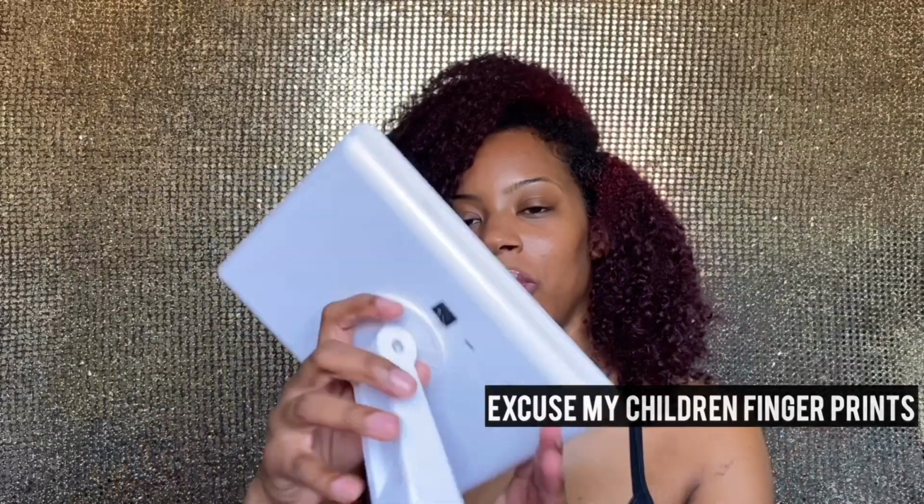I won't blind you guys, but it's a mirror and it really works. Let me see. You see how bright it gets? So it really works. And this is from the Wish app.